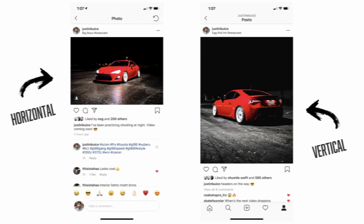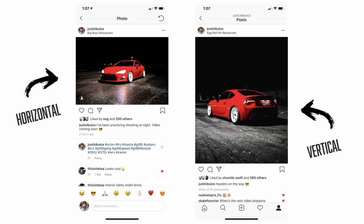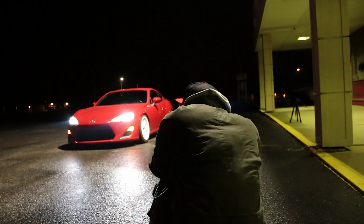So if you're wondering why I shoot everything vertical, it's because my photos basically live on Instagram. And the way that Instagram is laid out, you use it vertically, so when you take a vertical picture, it actually fills up more of someone's news feed. So that's the reason that I do that. I will take a couple like regular horizontal ones, but mostly I'm just shooting vertical for Instagram.